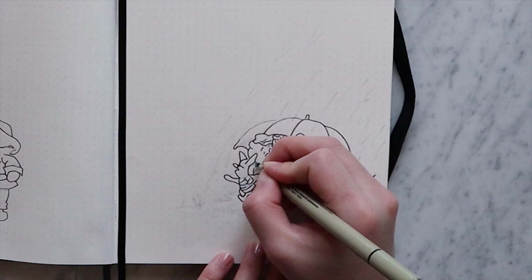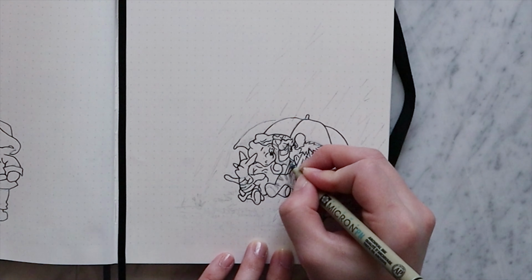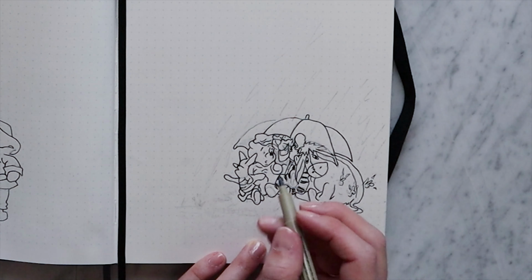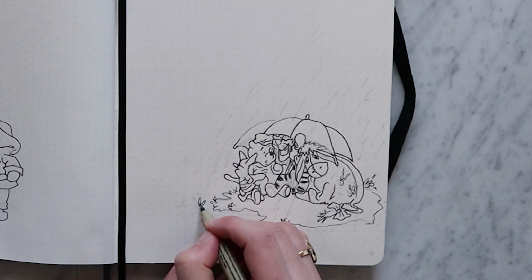On Eeyore, I added some little rain splashes to add to the little bit of misery he has, because it's always just raining on him, and around them is the flooding everywhere of the 100-acre wood.